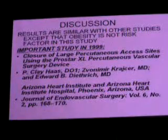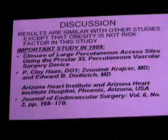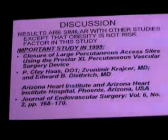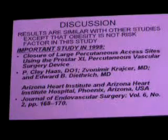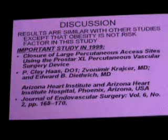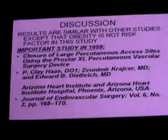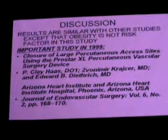Discussion: results are similar to other studies, except that obesity is not a risk factor. 11 years ago, the same study with the same device was done at the Arizona Heart Institute, by Dr. Dietrich, on closure of large percutaneous access site using the Prostar XL percutaneous vascular surgery device, and it was nearly 12 patients which they presented in 1999 in the same journal, the Journal of Cardiovascular Surgery.